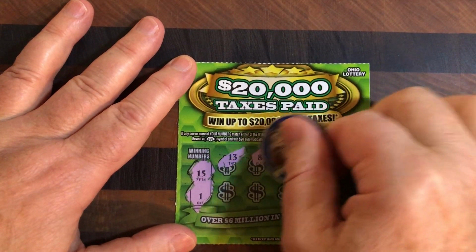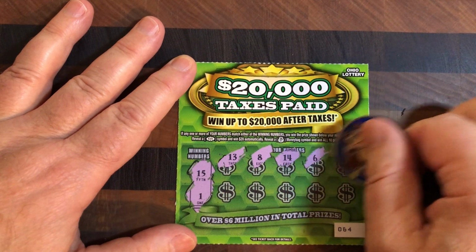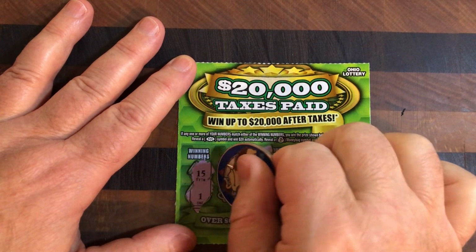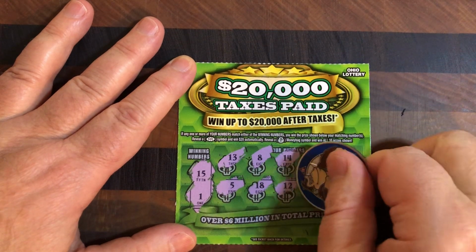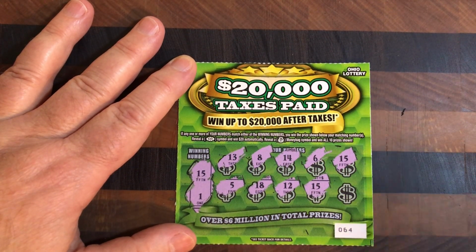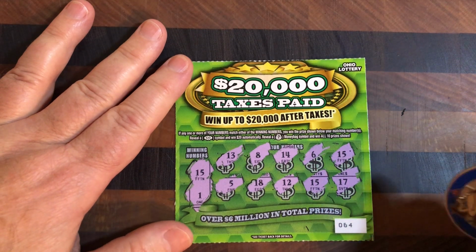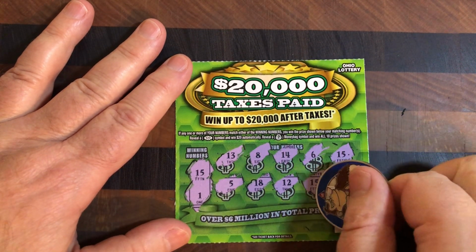13, any it. A 14, close. A 6. 15. Boom, boom, boom. We've got another win. Boom. Love it. A 5. An 18. A 12. A 15. Boom, boom, boom. Okay. Brilliant. So, let's see what is behind the 15s. Got a dollar. I don't care because a win's a win.